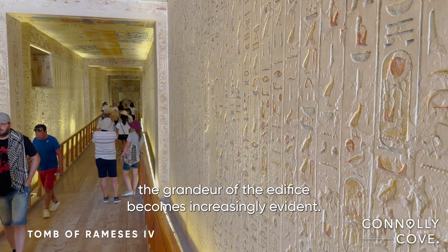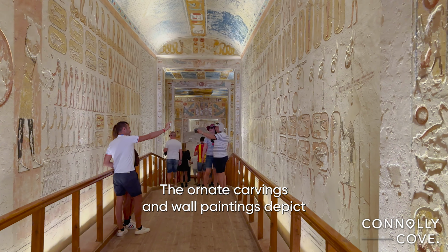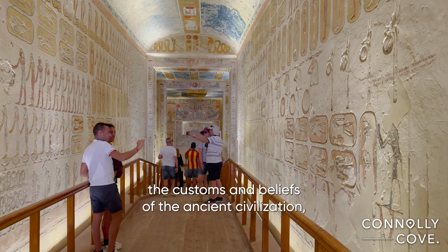As we venture further into the tomb of Rameses IV, the grandeur of the edifice becomes increasingly evident. The ornate carvings and wall paintings depict the customs and beliefs of the ancient civilization, exemplifying their fastidious attention to detail present not only in their architecture, but also in the trinkets buried along with the pharaoh, every piece telling a unique story and offering a glimpse into the everyday life of the Egyptians.